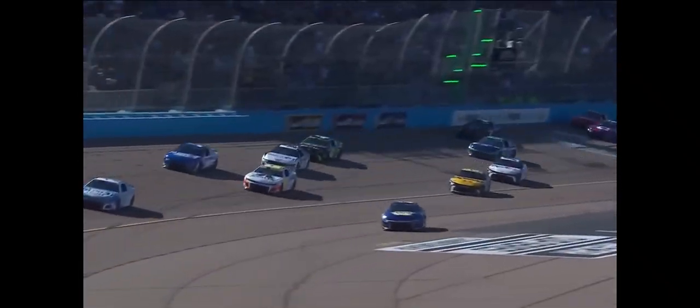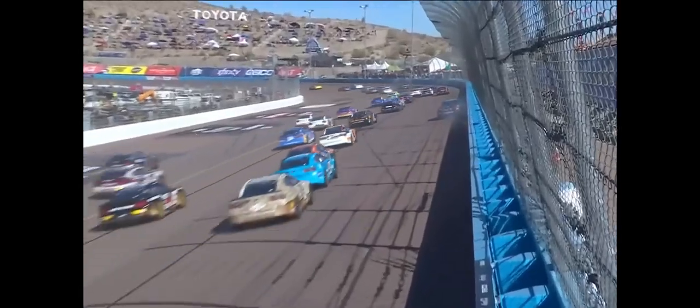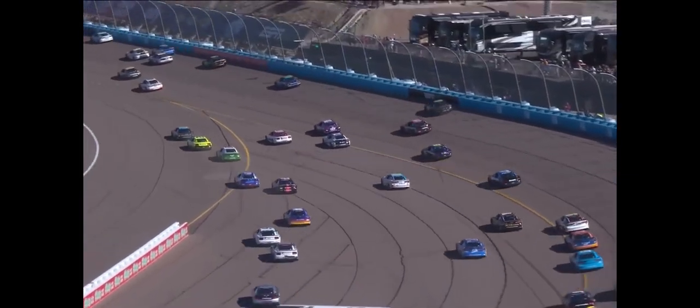Ty Gibbs is a very, very talented race car driver. I find this shocking to think there's not a mechanical issue. There's no way at that point in the racetrack that is purely driver error. Something had to be wrong with the 54. You see the flex of the safer barrier? Oh boy, that was a hard hit.